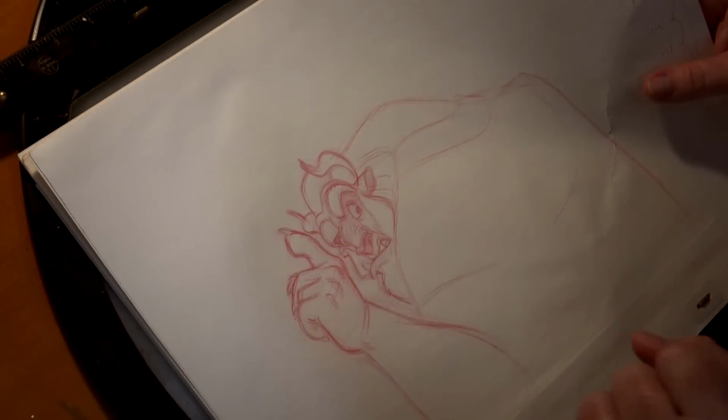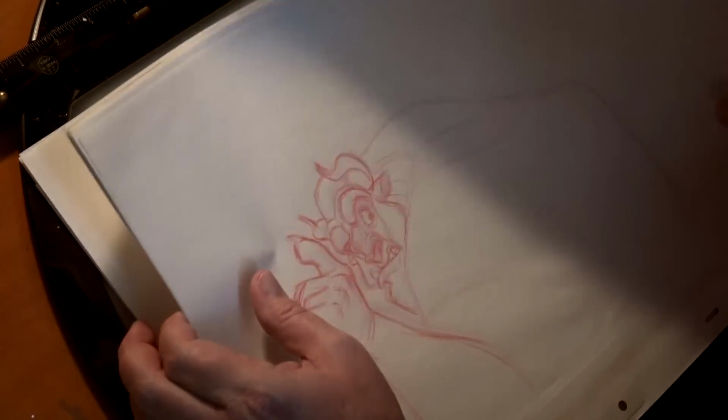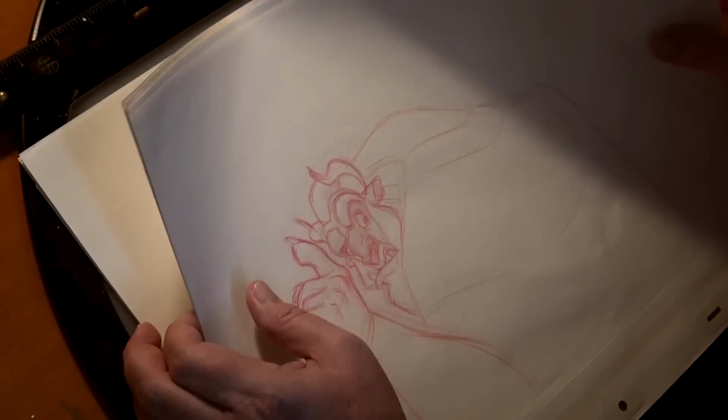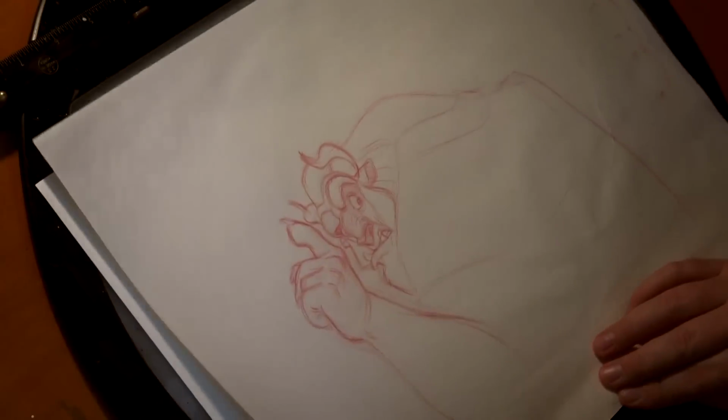But this was one of my main poses right here that I wanted to hit, where he's saying "except," making a point, "except the west wing." I'm going to pull this off, get some more drawings on here. I'm going to keep this one on because this is a key drawing. I like this drawing.